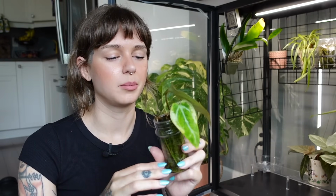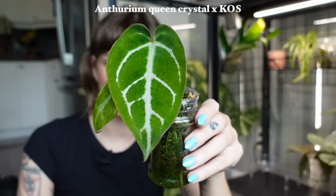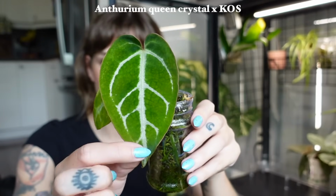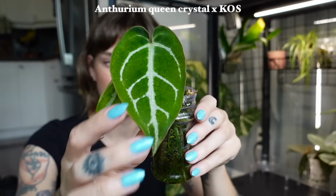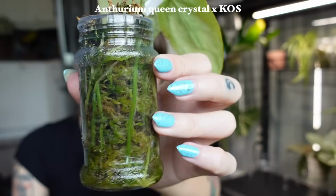I don't have their ID labels attached to them. I need to print out and make their labels still, but I'll put their names on the screen. Anyways, this is the first one. This one is actually doing really well. That's obviously the newest leaf there. Very thick and healthy feeling. Tons of roots in here. I need to repot this soon, probably.